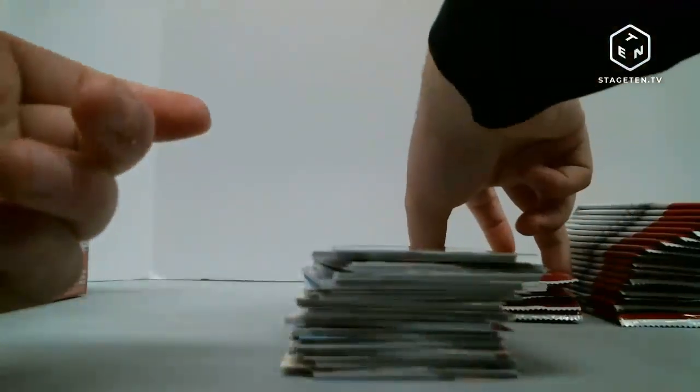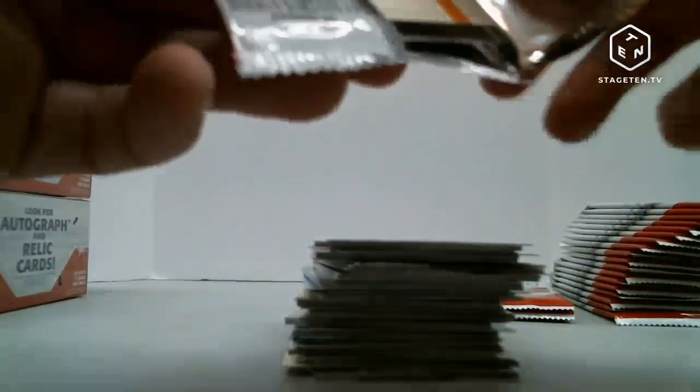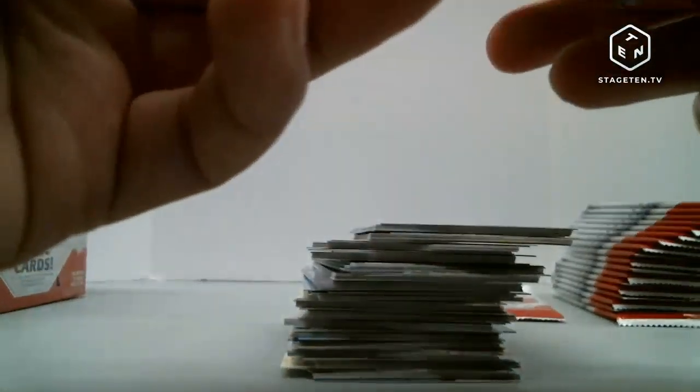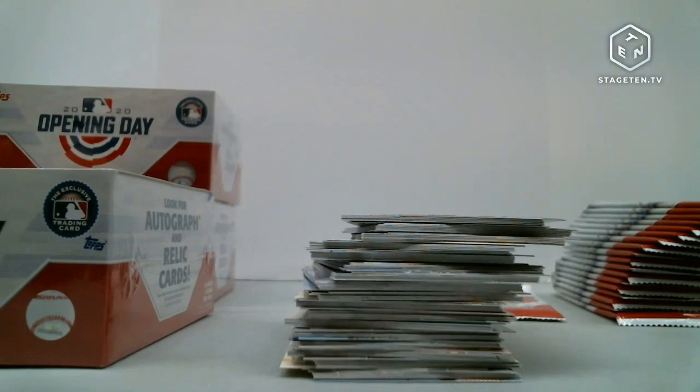All right. Nope, this is box 2. Still have 3 remaining. So we still have 1, 2, and 3 remaining.